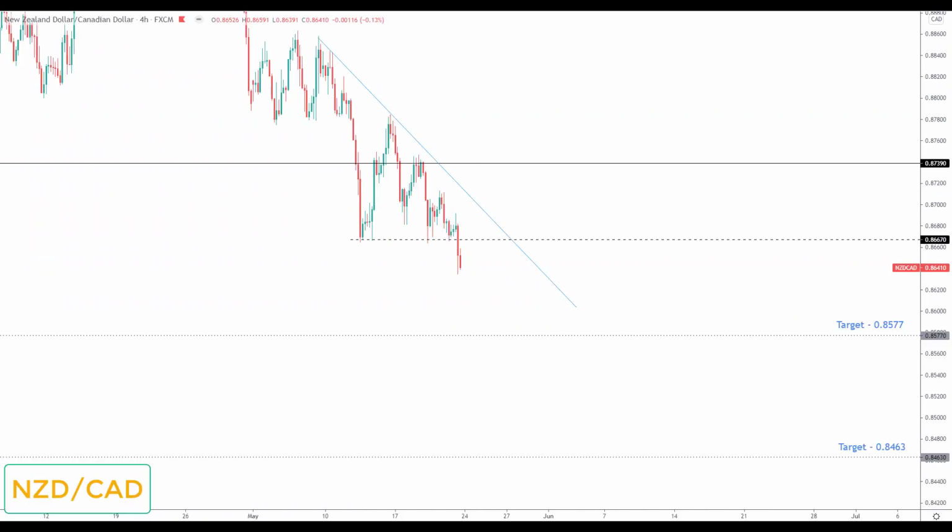Next is New Zealand CAD, and New Zealand CAD is breaking out of this descending triangle pattern as well. Very similar to Aussie CAD as we're going to look at next. Both Aussie CAD and New Zealand CAD, as well as Aussie franc and New Zealand franc, in my opinion, provide a very good counterweight to the dollar pairs next week, because if for whatever reason the dollar rises, you would expect the Australian dollar and the New Zealand dollar to depreciate against the Swiss franc and the Canadian dollar.